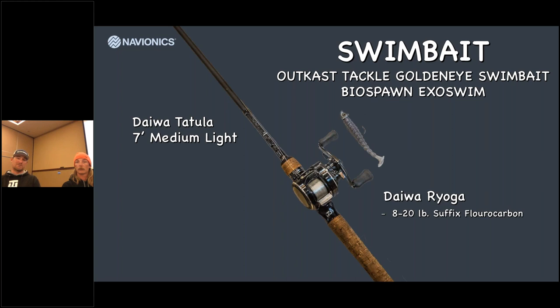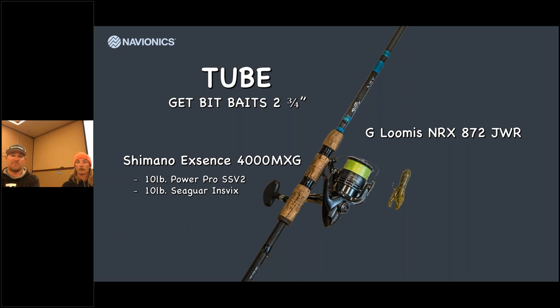A tube. I've always said I've never met a smallmouth that wouldn't eat a tube. If I had to have one bait in my life, I don't know if it'd be a tube, but it'd be a good call. From the largemouth stuff that he was talking about early in flipping, it looks just like so much of the stuff they eat.